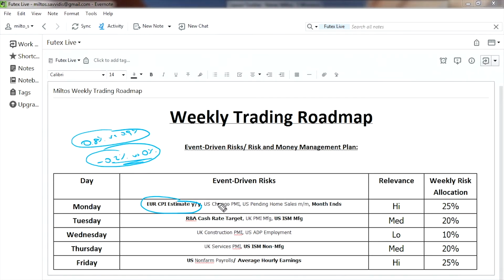We also have later on today the U.S. Chicago PMI, not the biggest market mover anymore, but worth looking at. That is traditionally the figure that people look at right before month ends, when they start looking for month end flows, especially in the bond market. We also have the U.S. pending home sales today.